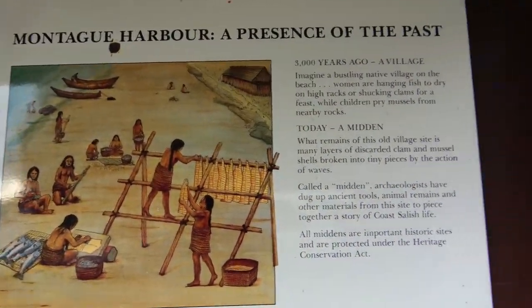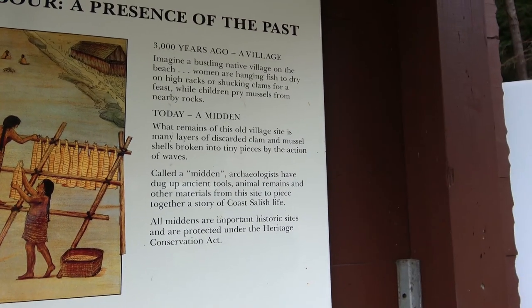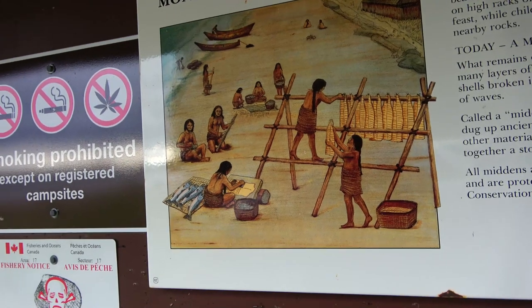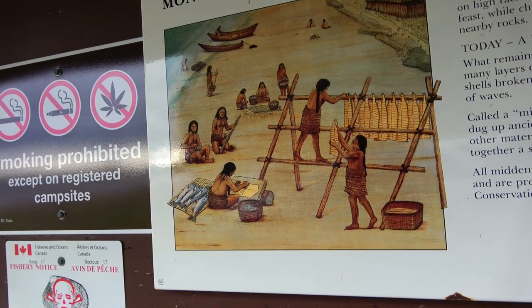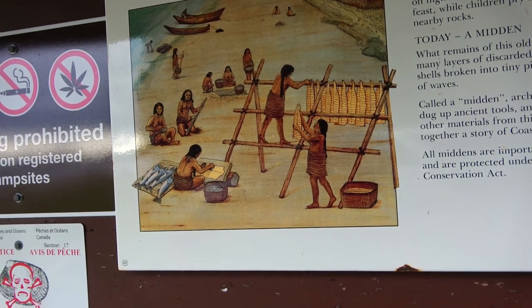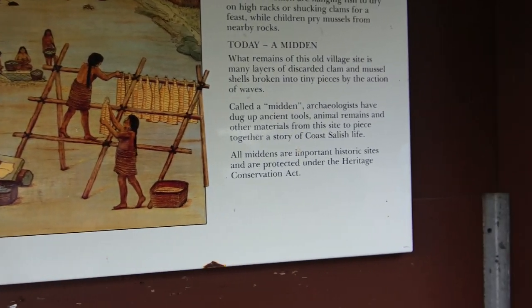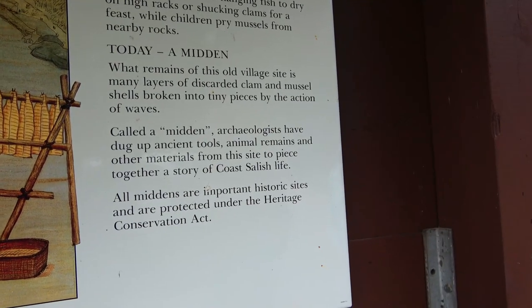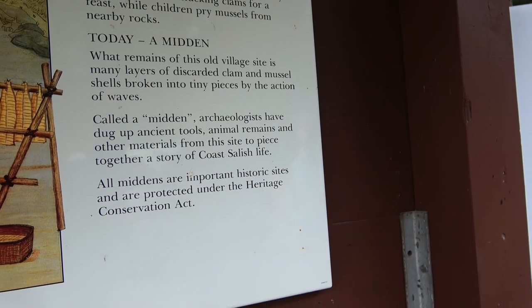Montague Harbour, the presence of the past. 3,000 years ago, a village. Imagine a bustling native village on the beach. Women are hanging fish to dry on high racks or shucking clams for the feast, while children pry mussels from the nearby rocks. Today, a midden. What remains of this old village site is many layers of discarded clam and mussel shells broken into tiny pieces by the action of the waves, called a midden.